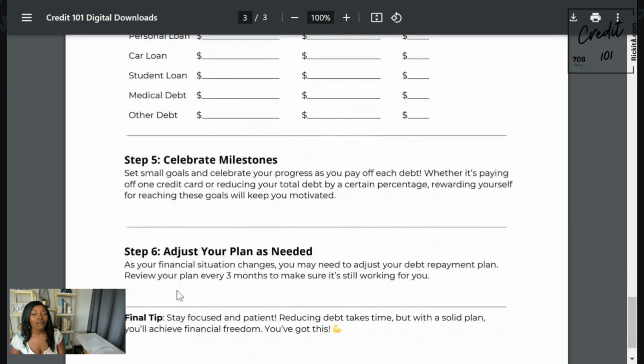Okay. And then make sure you celebrate milestones. So set small goals and celebrate your progress that you pay off each debt. So whether it's just paying off one credit card, or you just actually reducing your total debt by a certain percentage, rewarding yourself is going to be so much better. So make sure you guys reward yourself so that you can stay motivated.